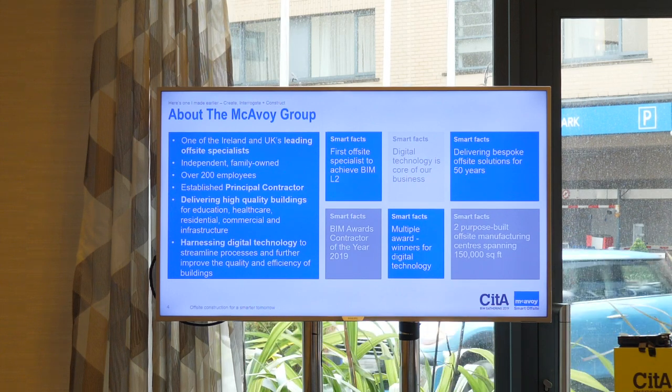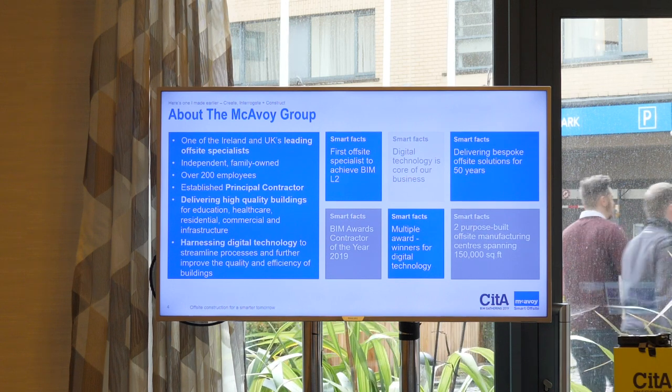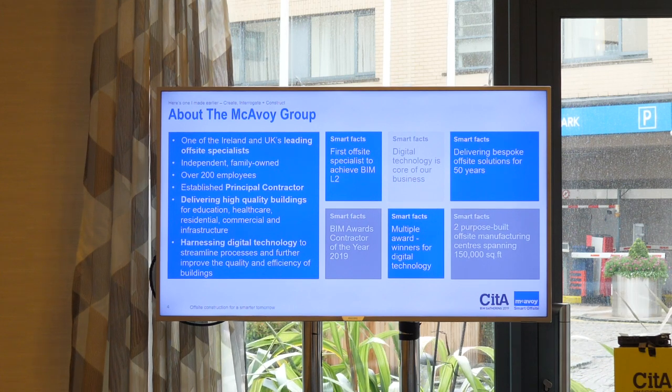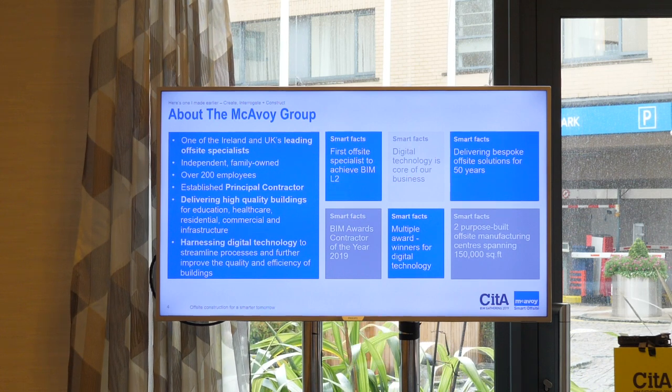In the last few years, we've won a number of awards that we're really proud of. We were named BIM Contractor of the Year earlier this year in February, I think, over in Newcastle. And we were delighted because we were up against some of the really big contractors like Skanska in England. So we were delighted that a small company in Northern Ireland was really delivering.